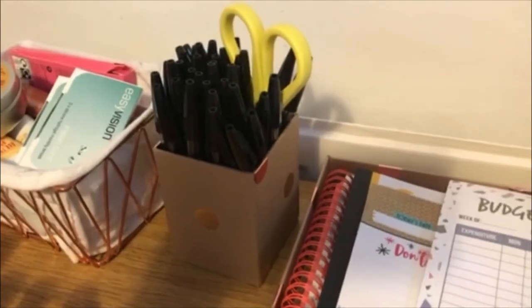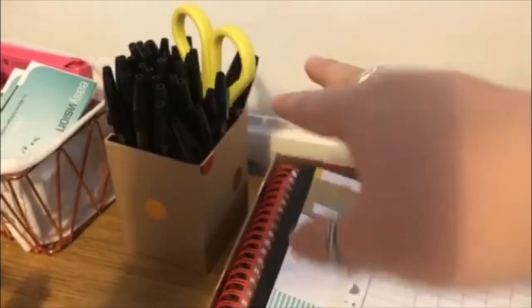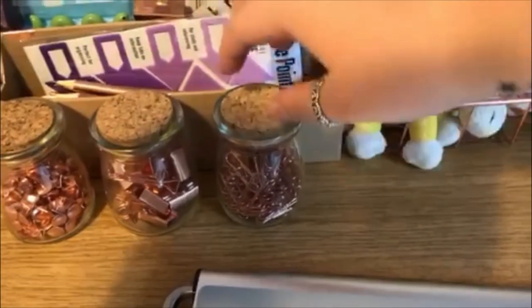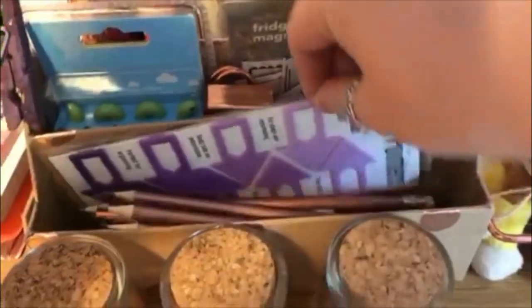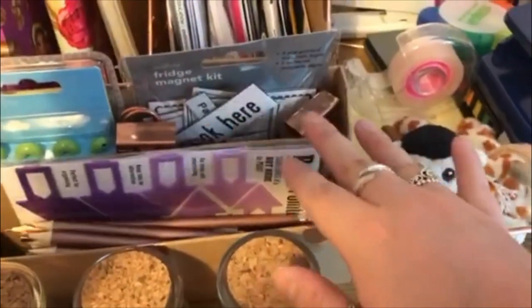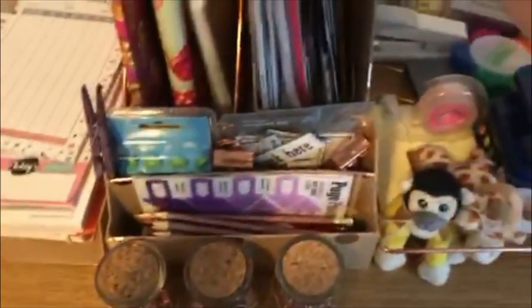Obviously, if you're coming to university, you're going to need some stationery. So I just have this pot of pens. There was 50 in there. There's probably about 35-ish in there now. And I also keep my scissors in there. I also have these little pots which have drawing pins and paper clips and bulldog clips in there. I have some plain pencils in here and also some little tab bookmarks. I like to use these in my course books to mark where important things are. And I also have these desk organizers as well.